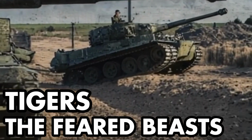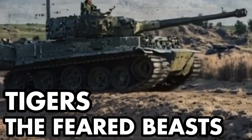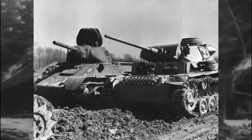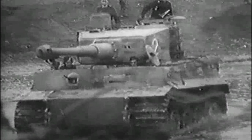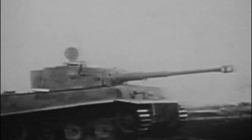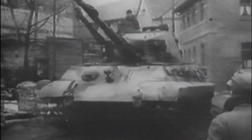Why were Tigers the most feared tanks in World War II, and why did Germany develop new heavy tanks in the first place? The appearance of heavily armored Allied tanks like the Soviet T-34 and KV-1 outmatched existing German armor, but how did Germany respond to this challenge? They initiated the development of the Tiger I to counter these superior Soviet designs. However, what was the outcome of this development?